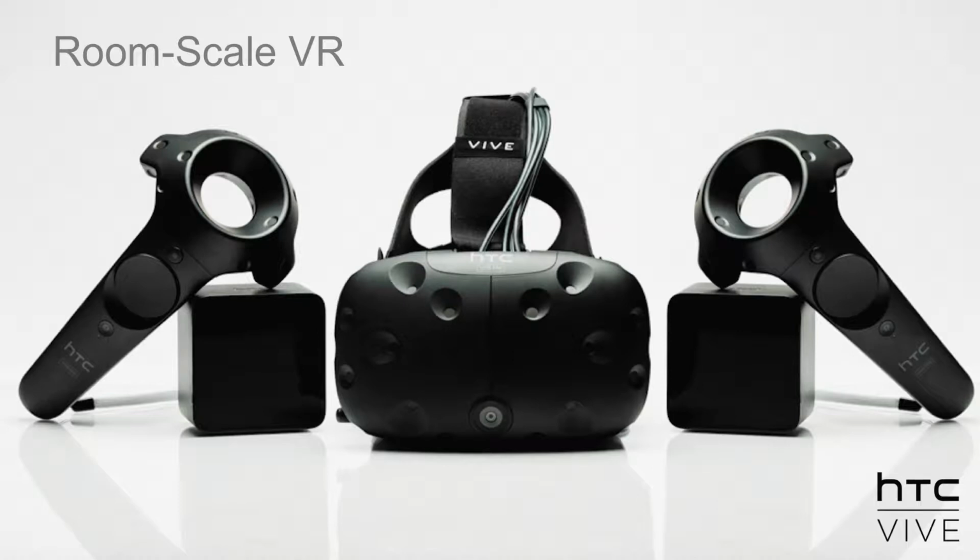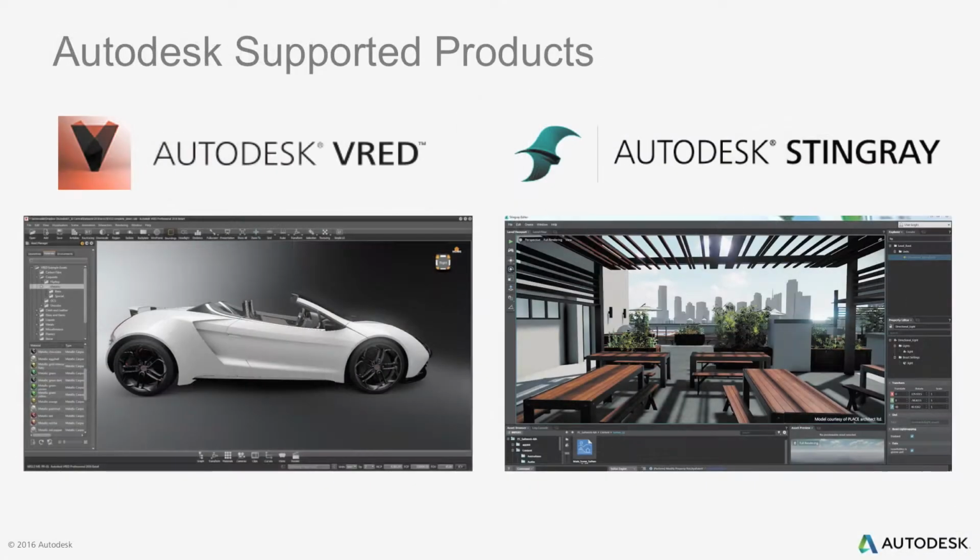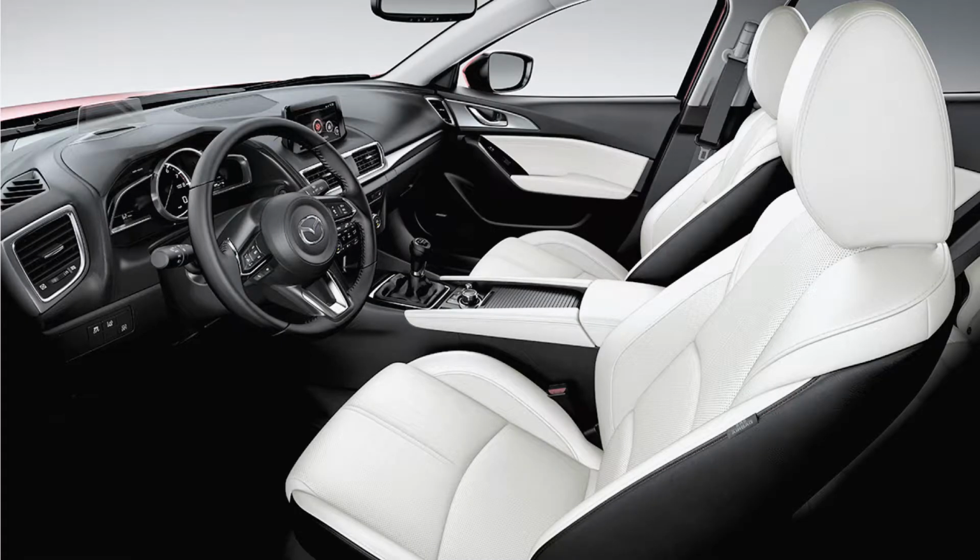So we've really been looking at room scale VR with the Vive. And with this device, the first thing we did is we integrated with two products. There's Autodesk VRED, or as the Germans say, Fred, and Autodesk Stingray, which is our real-time engine. The first one, VRED, is really not meant to be a game engine. It's more for visualization. It's really where you're ray tracing, photorealistic quality in real time. So you're at like 90 frames a second.